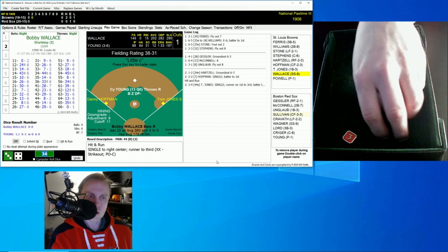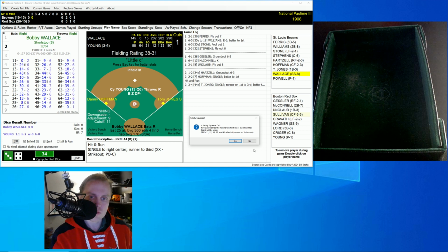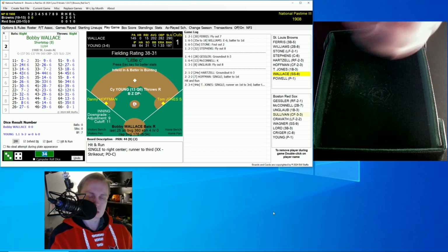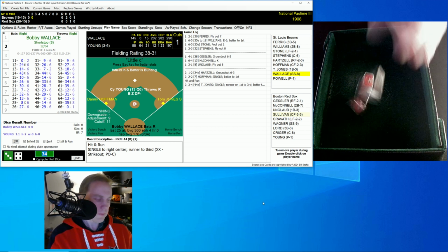That'll bring up Bobby Wallace, and now you have a question as to whether you want to bunt or what exactly you want to do. I think the Red Sox will bring the infield in. Just taking a look here, the thing we want to avoid are 13s. Wallace doesn't have a whole bunch of them, so I think we will risk the bunt, and we'll have a little suicide squeeze, see if we can catch them a little bit surprised, off guard.